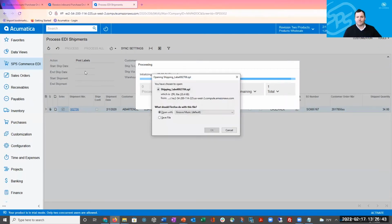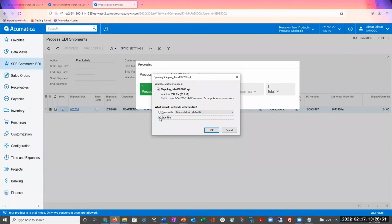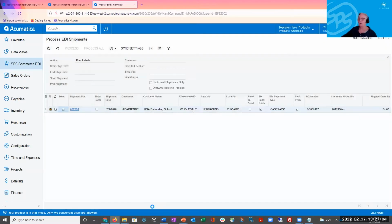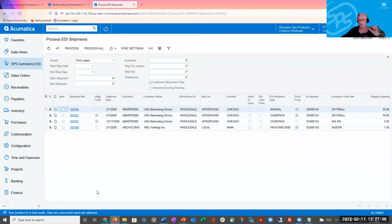Excellent. So perfect timing on that, Mo, because now our shipping label is ready. What the print labels actually does is create your ZPL, your Zebra printer label file, and it saves it into my documents folder. When I'm ready to physically print the labels, I just grab that file and drop it into my Zebra label printing folder.